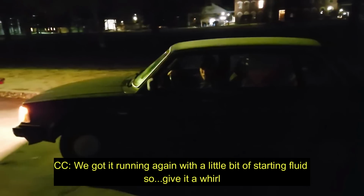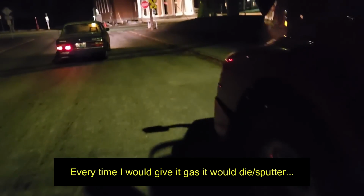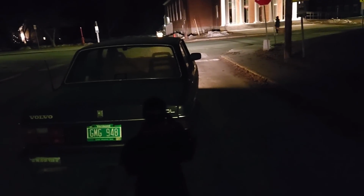All right. Running again with a little bit of starter fluid, so move it away 30 feet. Put more starter fluid, we'll try again. So we determined it's a little too dangerous to try to go across an intersection with a car that runs for about every 5 seconds. So just pushed it here into this spot and it'll sit here until I move it or fix it.